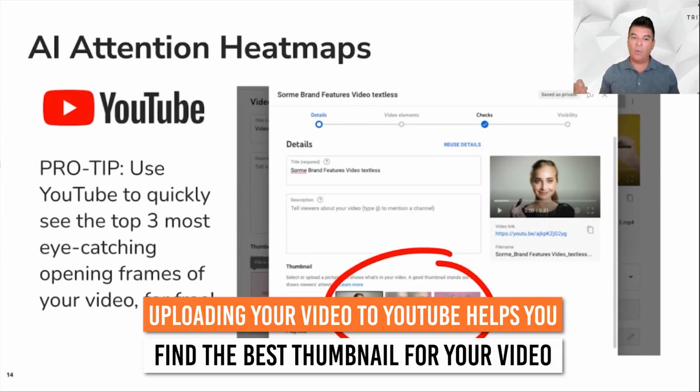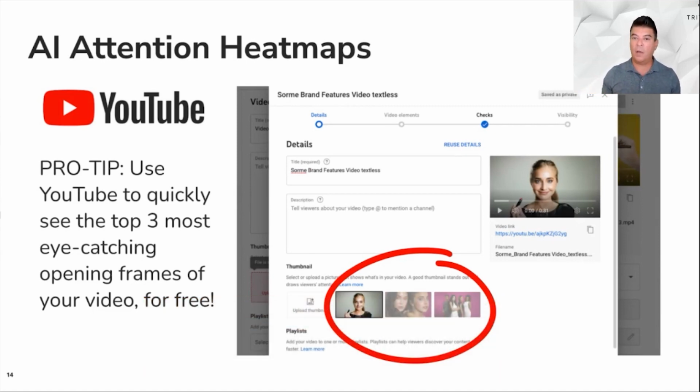YouTube has its own AI attention heat map built into the uploader. So let's say you have a new video that you're creating and you're, maybe for the tactic I just shared with you, but you don't know what to make the thumbnail or you don't know what to maybe also use as additional creative. Just upload it into YouTube. You don't even have to make it an active live video on YouTube. You're just using it for its AI heat map.